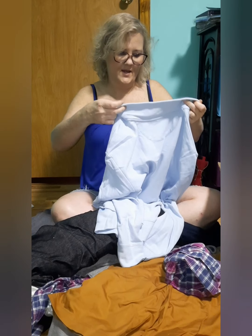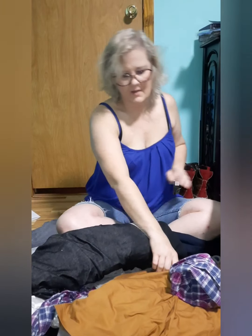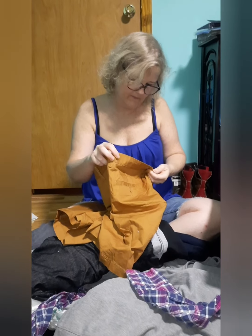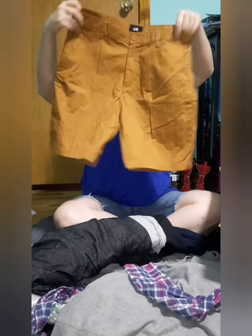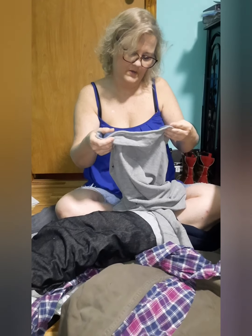Vineyard Vines, size small. That looks like a golf type thingy. Got some H&M, size 32 regular. Brownish color shorts. And then some more Vineyard Vines, size small. This one's a gray one.